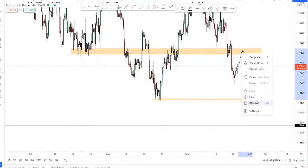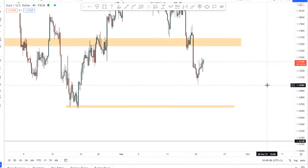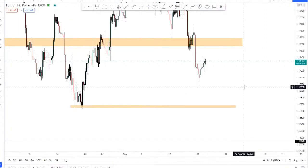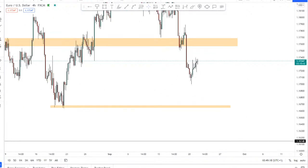So shorts for EURUSD, shorts for GBPUSD, just waiting for price to give us that next lower high. Wait for some confirmations, then we'll be looking at entering. I'm not too sure if we'll get anything today. Potentially tomorrow, London session, there might be something there for EURUSD and a lot of the other USD pairs as well.